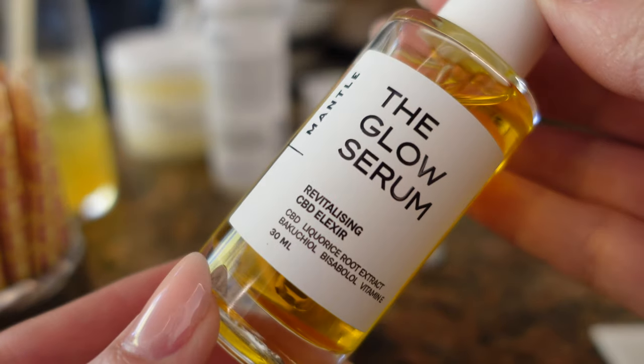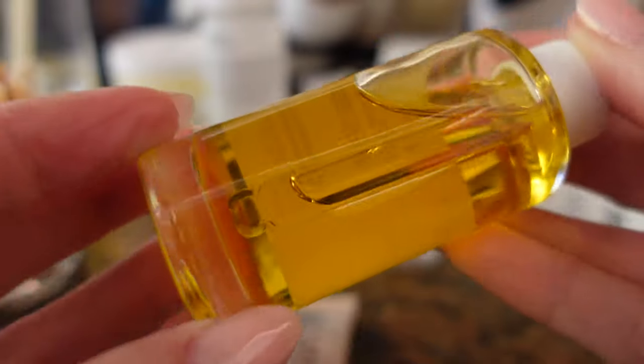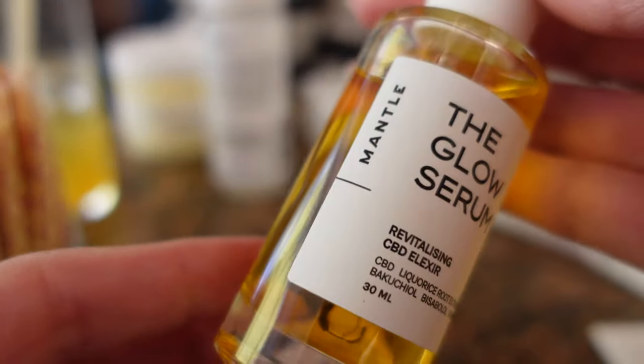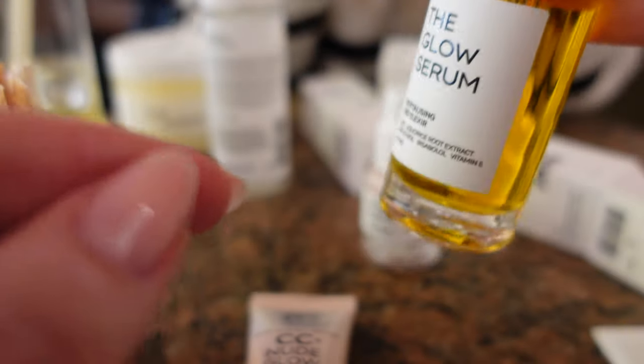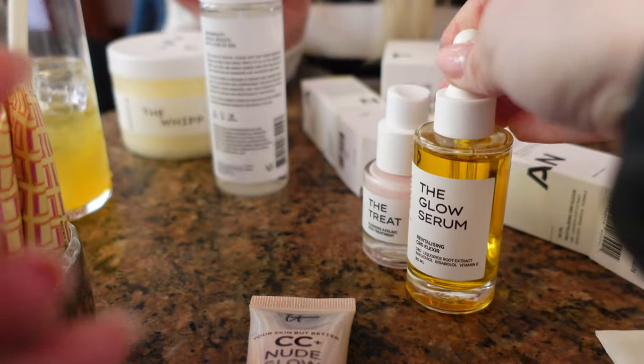This is the Glow Serum. Maz said this one is fantastic because she has dry skin. This is the product that has the highest concentration of CBD out of all of their products. It's an oil-based serum that has licorice root extract, and it's great for giving that glow to the skin. And it also has bakuchi oil in it.